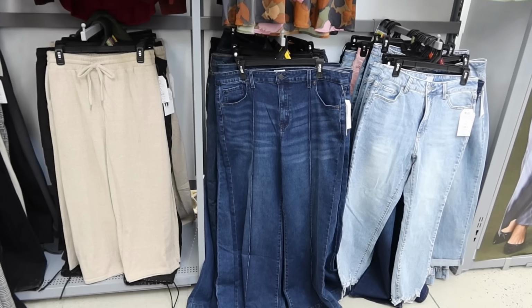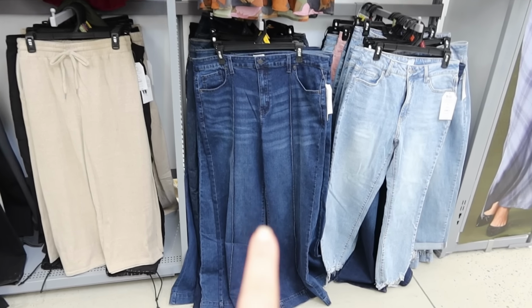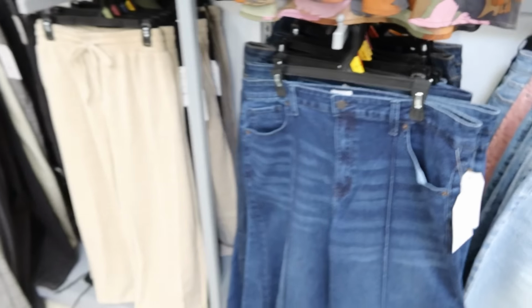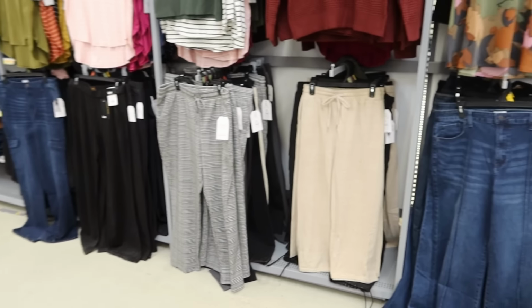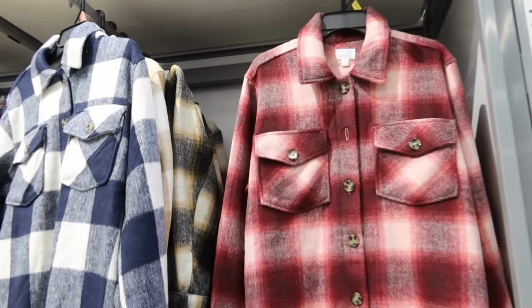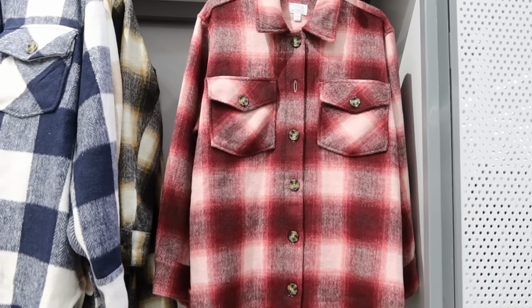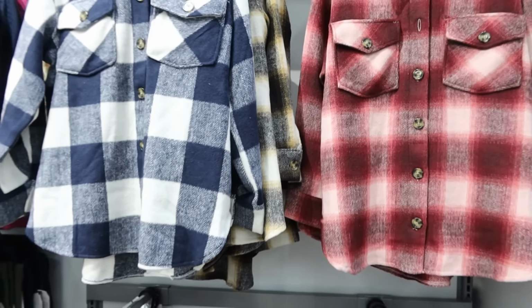All those pants look outdated. Isn't that interesting how the amount of those you could find in a thrift store with the seam going down the middle? It cracks me up what stuff comes back in style. Here's some, what do they call these? Shackets? These shackets right here. I like this color. Reminds me of a roasted marshmallow. Let's see. $24.98 for those.